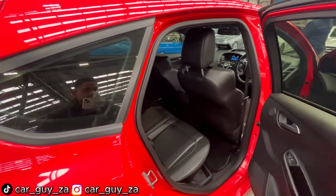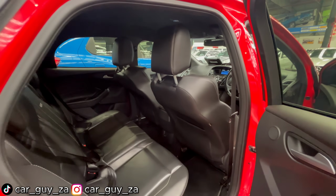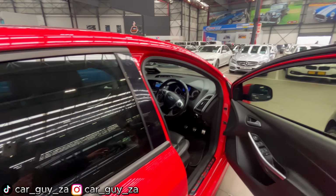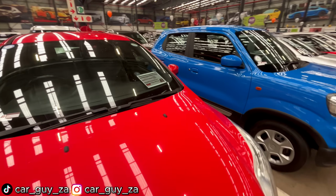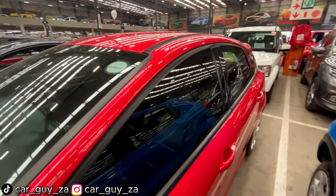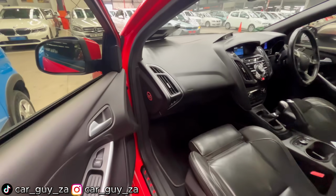And as you can see, this is how the car looks from the rear. So the interior is in great condition. And we have to open the engine bay on the left passenger side, which is super annoying for a South African because the steering wheel is on the right side.